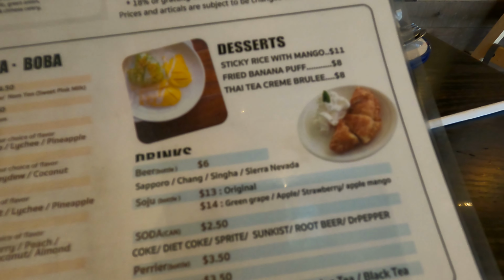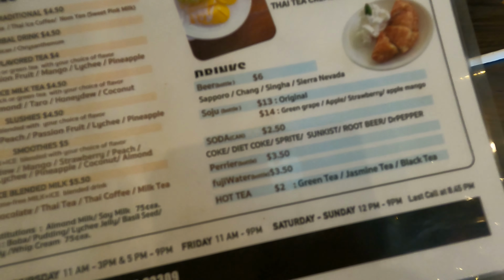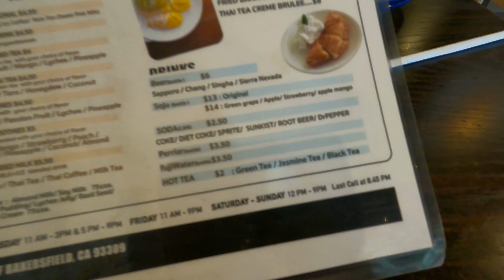We just ordered some. So they have the traditional herbal drinks, ice milk teas, slushies, smoothies, ice blended milk. I got something called Okinawa. I'm going to be seeing that in just a little bit. You got I think it was also milk tea with boba. Yeah. And then pudding? Pudding, yeah. I don't know. I just kind of went with whatever she was saying because I was a little confused. But it all sounded good. Options. It all sounded good. You got some desserts here. The sticky rice with mango, the fried banana puff, some other drinks here, beer, soda, hot tea. So we're looking forward to getting our food on.